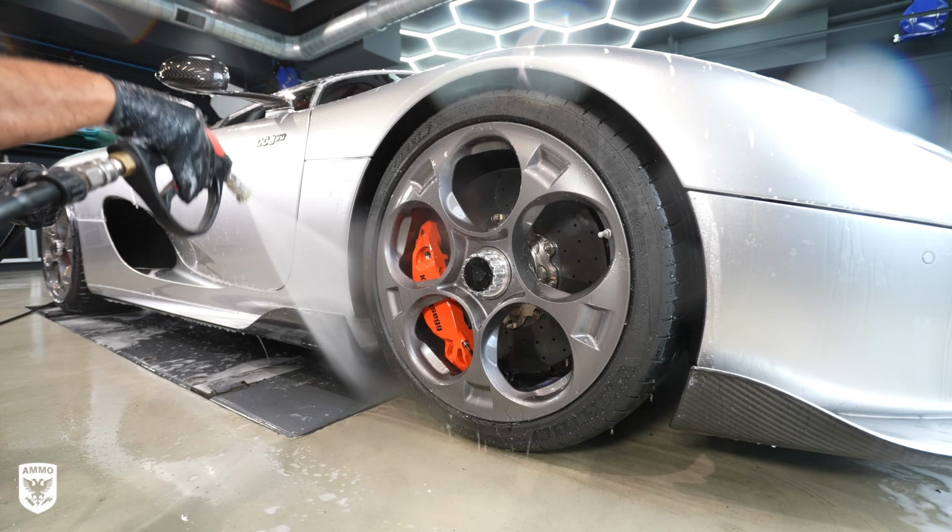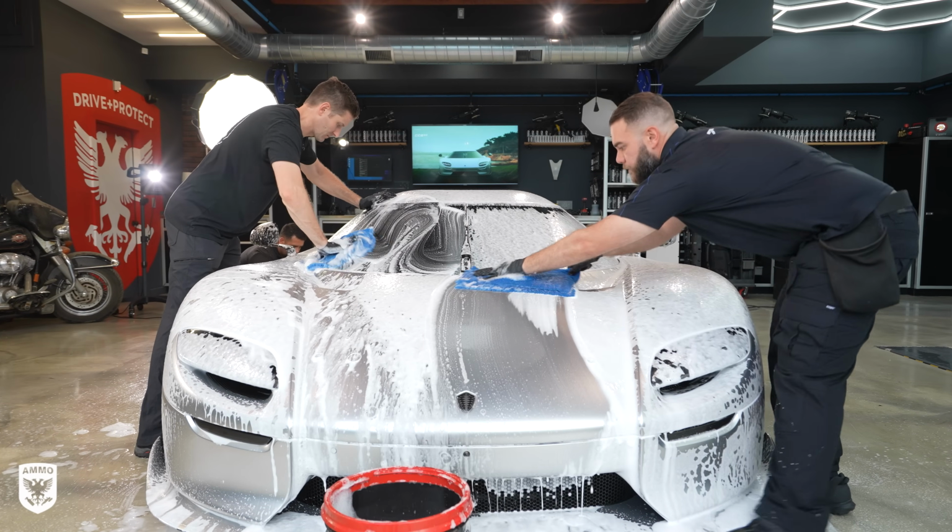With Renan working the wheels, Dan and I focused on the paint with blue microfiber wash towels.